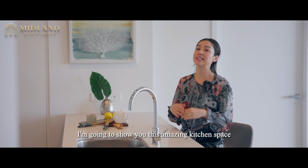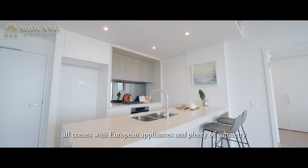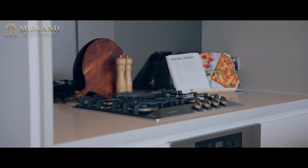I'm going to show you this amazing kitchen space. It comes with a long kitchen island bench, all come with European appliances and plenty of cabinetry.